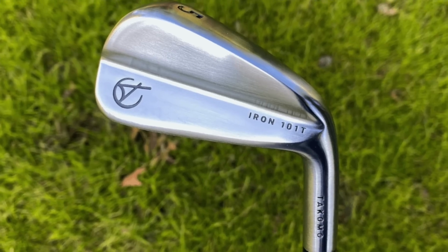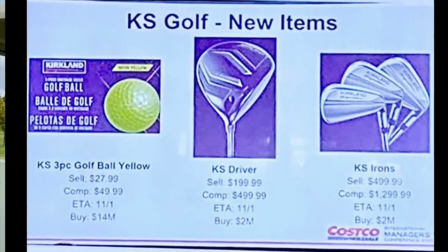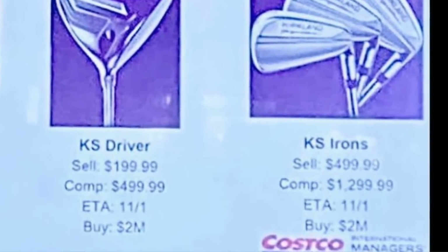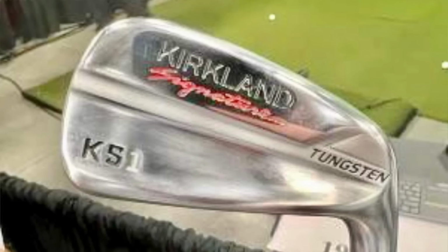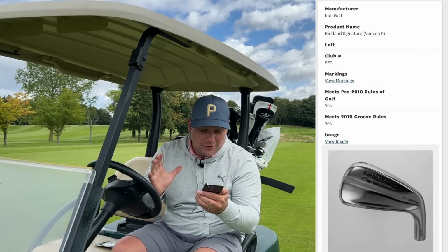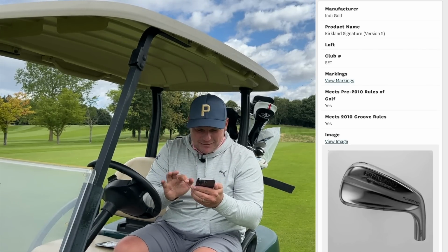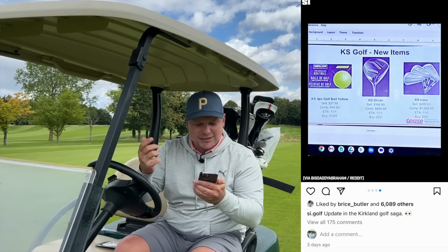Looking at these clubs again, you can see they're going to be $499 comp price, $1,299, so quite a lot cheaper. And looking at these, I think they look okay. I can't imagine that's exactly what they're going to look like. They look a little bit big and garish with the logos, almost like this could be a bit of a prank, and I really hope it's not going to be a prank, because otherwise I'm going to look silly. Like, that just doesn't look like it can be real, does it? But then that screenshot online looks like it could be real.